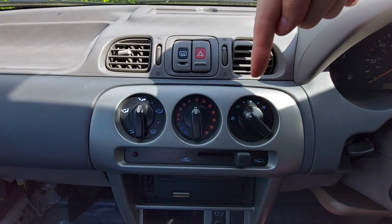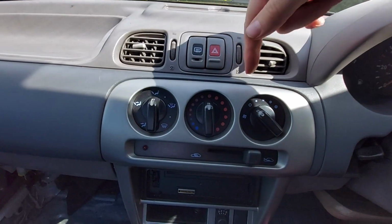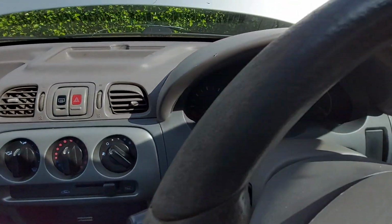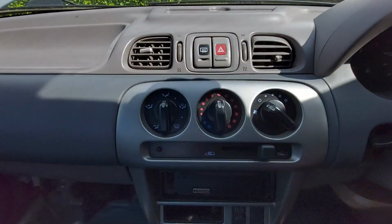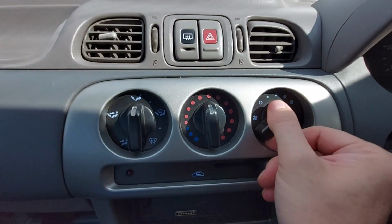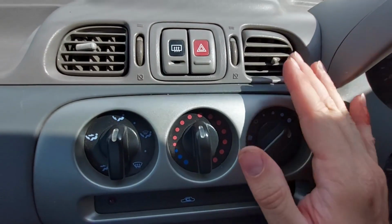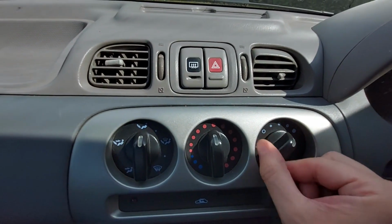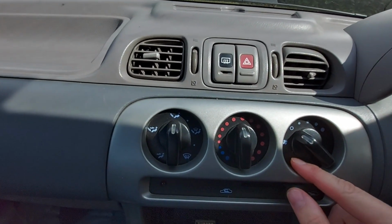And that is the next little problem. The blower motor isn't coming on at all. Let me show you. I'll just turn on the key to accessories. There we are. Turn on the switch. And there we are. Even on full power, there is absolutely nothing, no life at all from the blower motor.